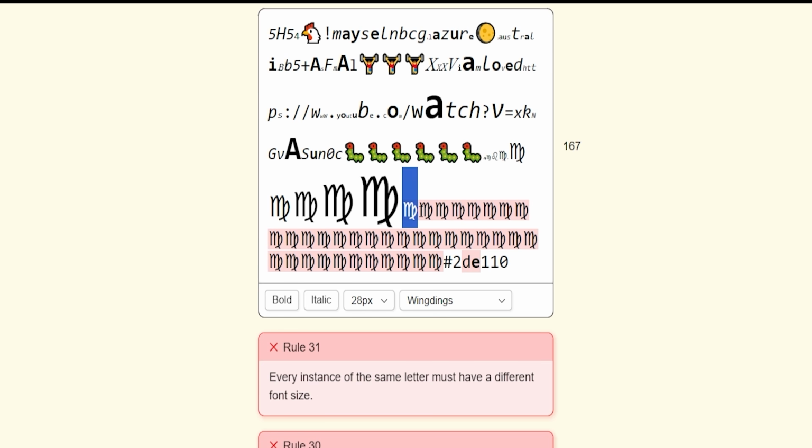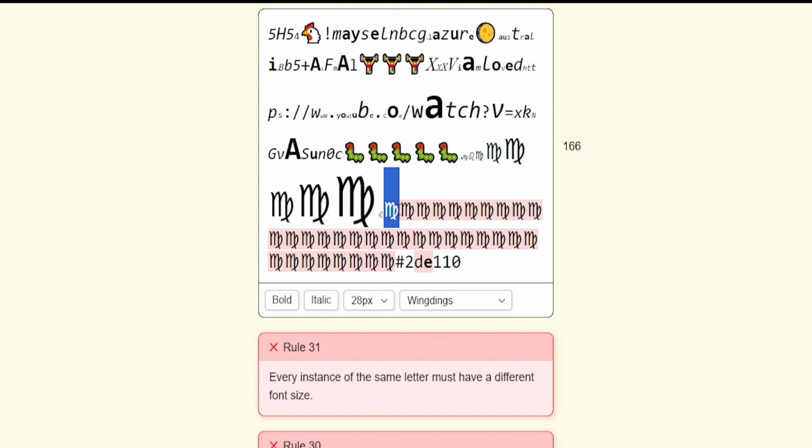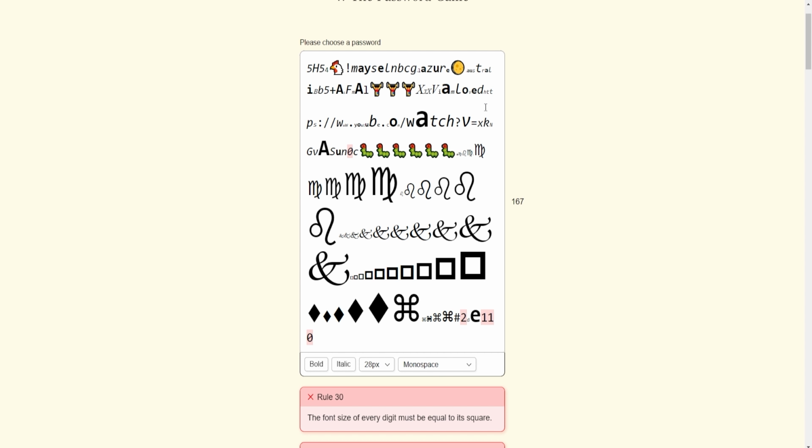Okay, my strategy now is turning these into B's because that's whatever that symbol is, and then I can just change it to whatever size I need it to be, and we're just going to gradually work our way along. Okay, I got all the sizes different, so every instance of a letter is a different size from every other instance of the same letter, including the stupid Windings.